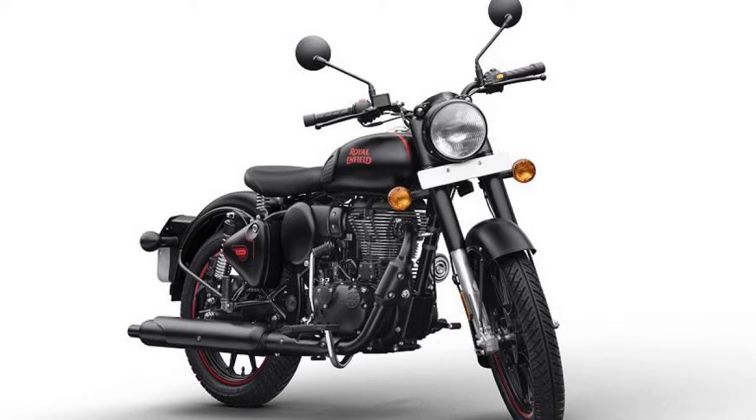This bike will be priced at rupees 1.65 lakh ex-showroom price. The BS6 Classic 350 with dual channel ABS is rupees 11,000 more costlier than the BS4 version.